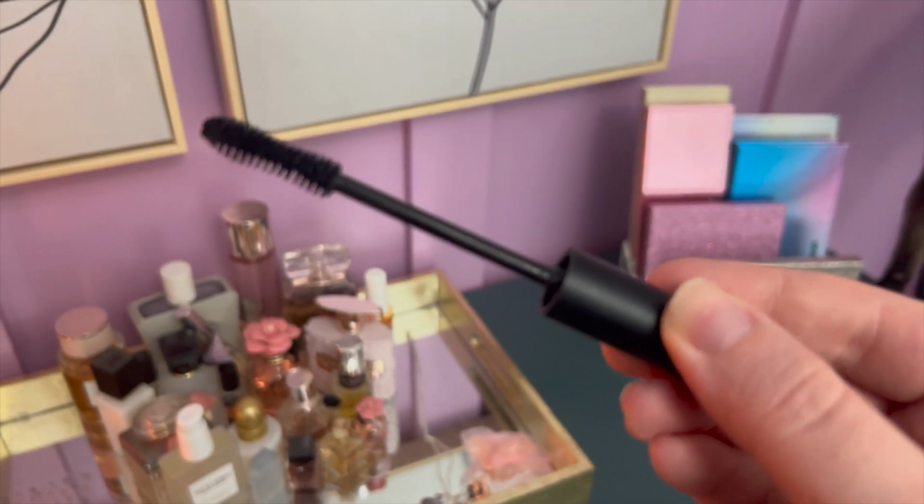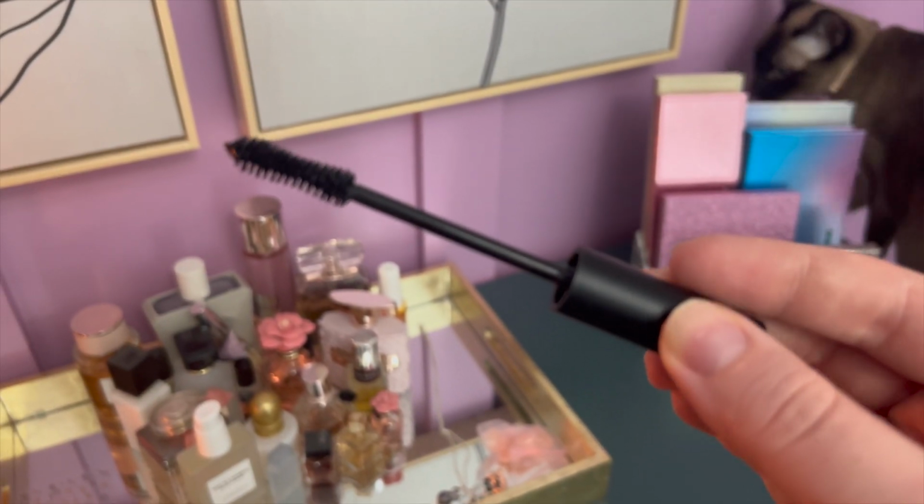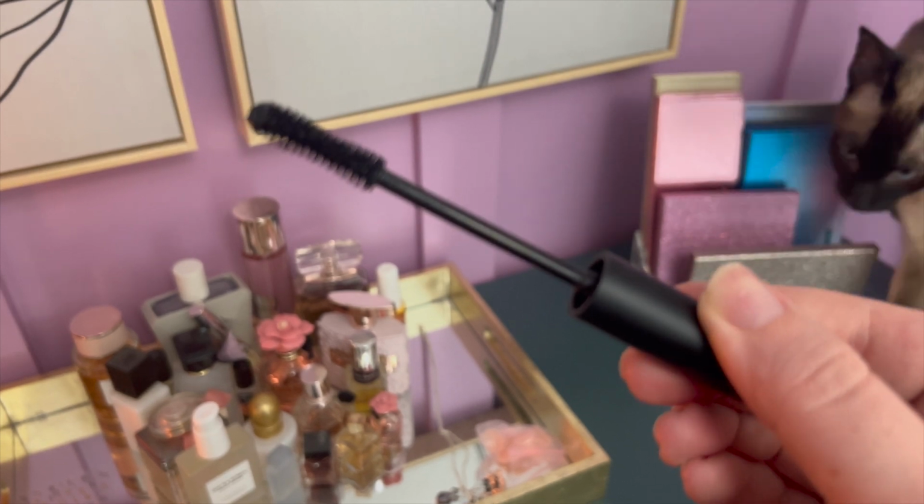Another staple I have to mention is their Omni Lash Lash Perfecting Mascara. This is one of their more recent releases and it is so good. They advertised it as just a good mascara and I feel like it adds length, it adds volume, it's very dark and black and it's just a really, really good mascara.